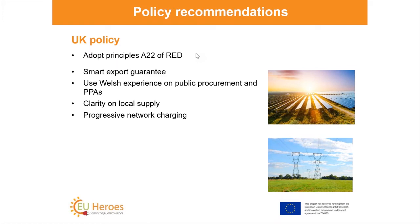We think there's experience from Wales that could be shared on public procurement, in particular the Wellbeing of Future Generations Act. We've noticed it has had a real influence, because it's trying to embed sustainability across Welsh government policy, it's had an influence on procurement. And so we've been able to get a foot in the door with some quite big organizations around community energy, because community energy just hits so many of the buttons on sustainable development. And of course, the public sector gets involved in some pretty big procurements around things like the rail network. There's an opportunity there to support the growth of community energy. And clarity on local supply.